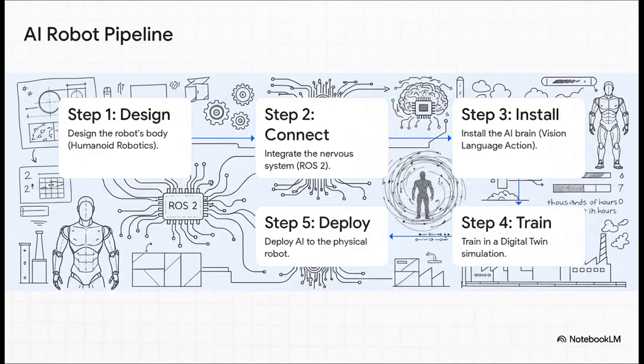And here it is, the complete AI robot pipeline. It all flows perfectly in order. First, you design the physical body. Then, step 2, you connect everything with its nervous system, ROS2. Step 3, you install that intelligent brain, the vision language action model. Then, for step 4, you train that brain for thousands of hours in a safe digital twin simulation. And finally, step 5, only when it's ready, you deploy that trained intelligence into the real physical robot.